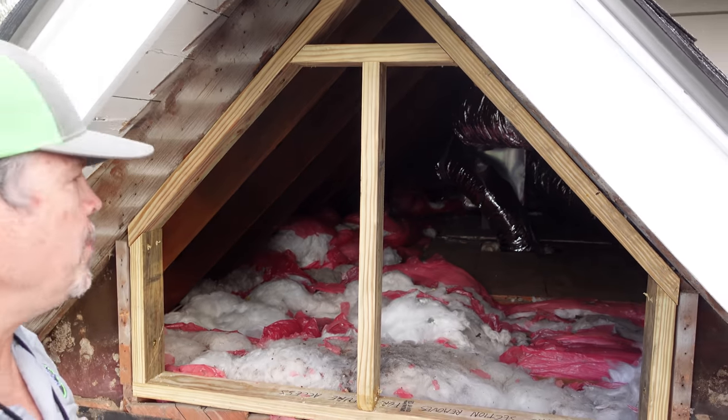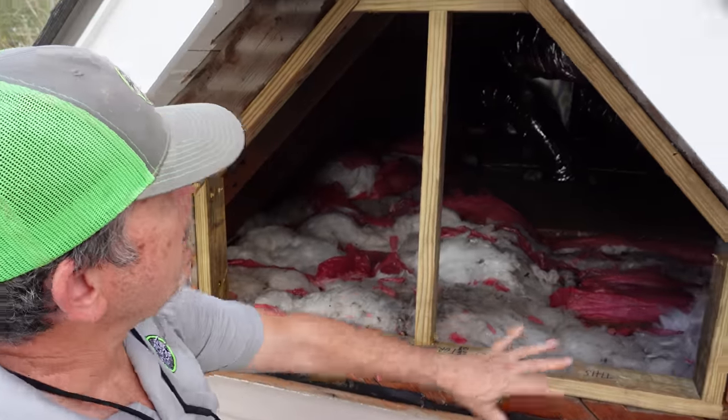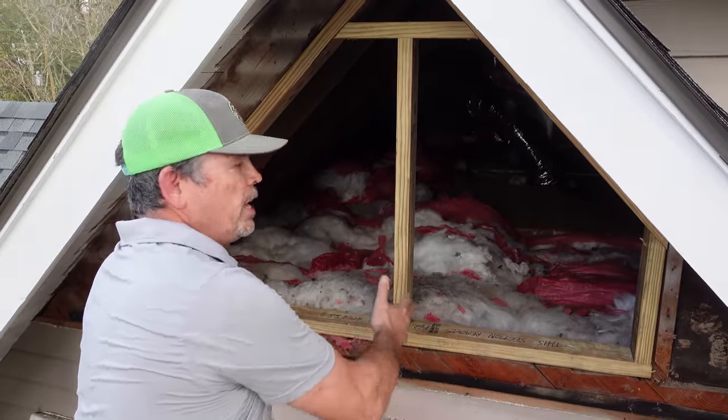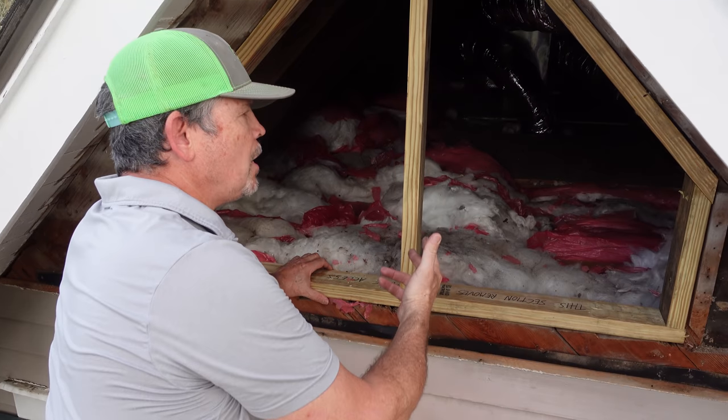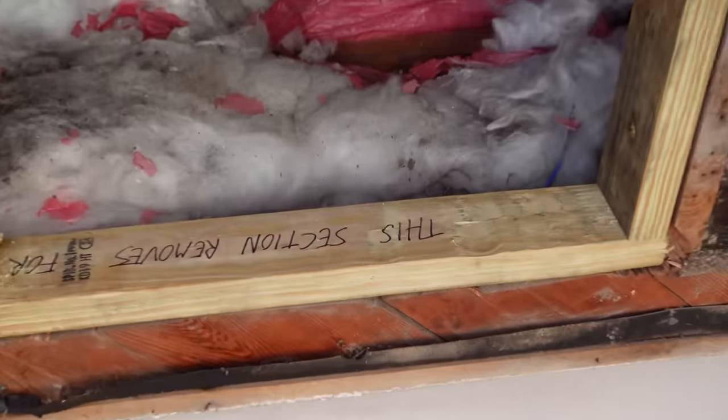All right, we're getting pumped up here. Framing is all done. As you can see, got a little doghouse shape there, a center partition here for a nailing surface for those clavards. And we even thought about the next guy. It says, this section removes for future access.